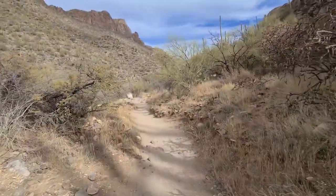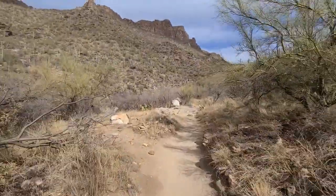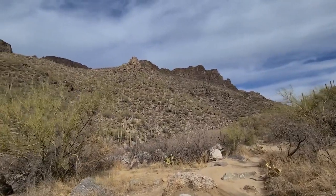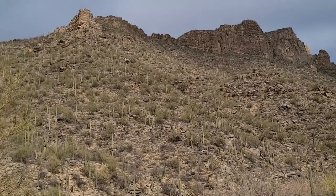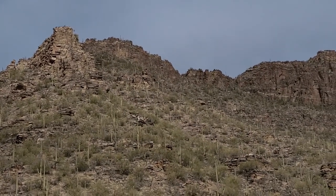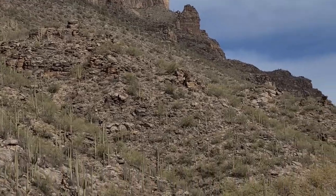And there's the canyon wall. If you look up the canyon wall, you see all of those saguaro cactuses, way up there. And they just keep on going all the way to the top. Amazing. All right, I'll close it here. Pick it up later.